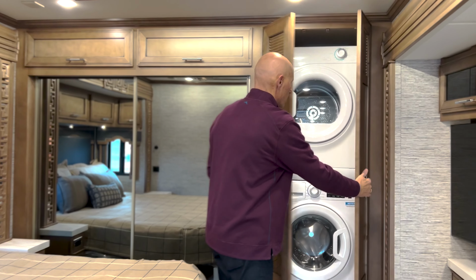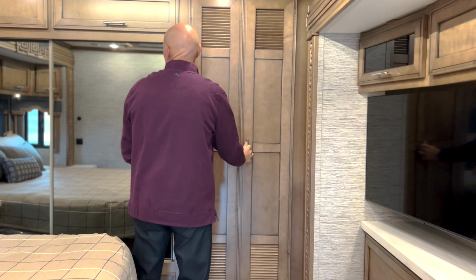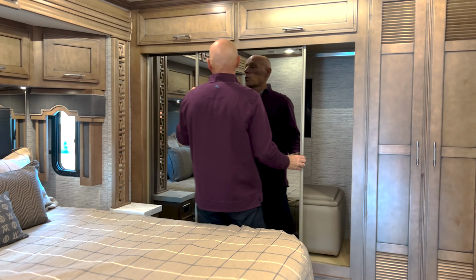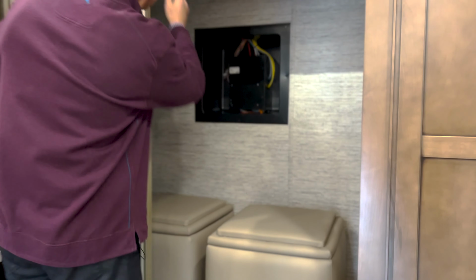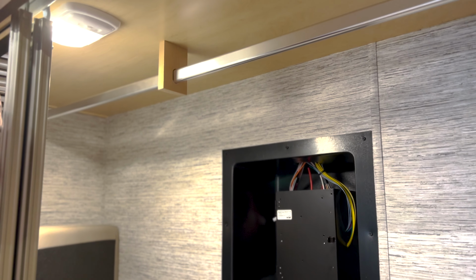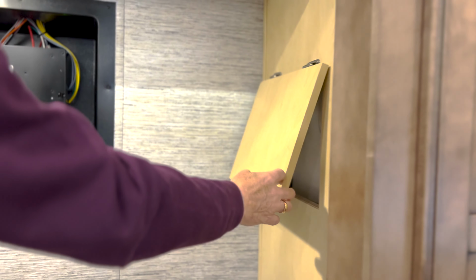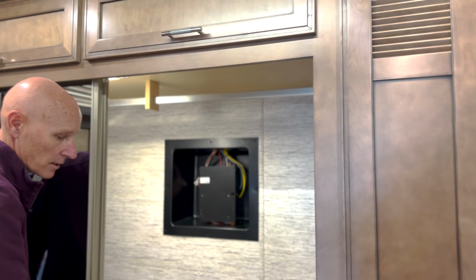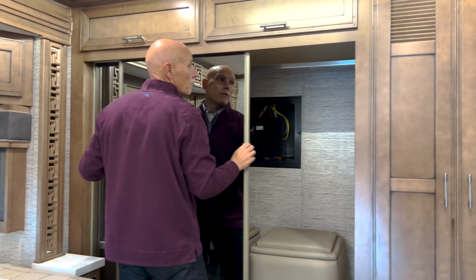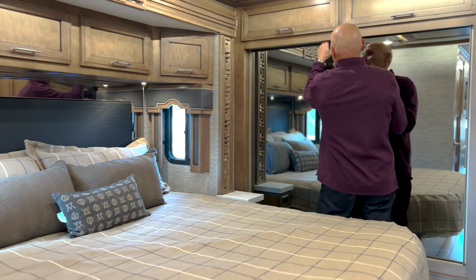Coming back here, we have, just to show you briefly, a Splendide stacked washer and dryer. And here, wardrobe space. In this case, we have some ottomans that are stored here. You have access to your washer and dryer if you need to. And of course, access to some of your electronics. But a huge wardrobe for your hanging clothes.